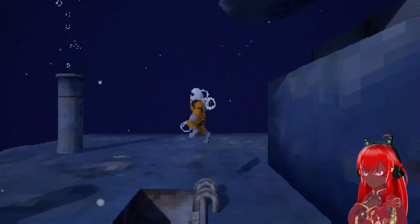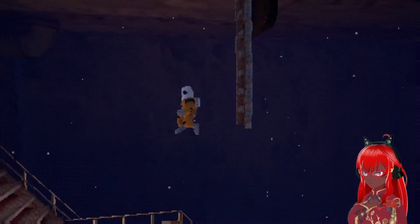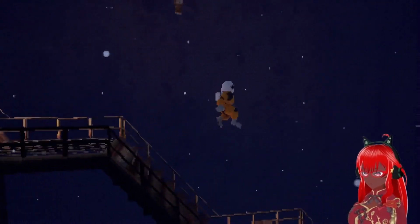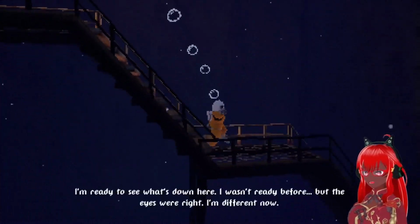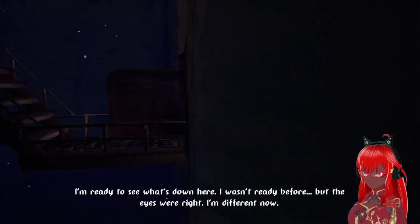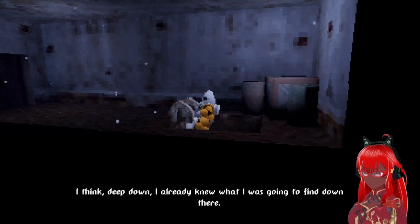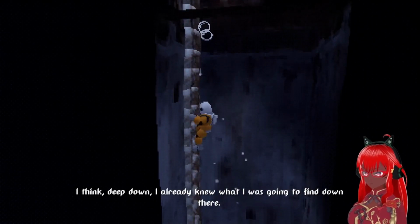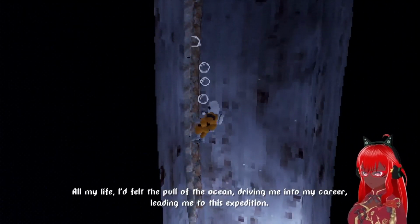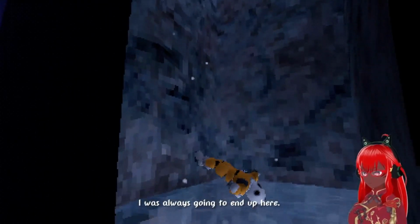There's no going up there. Okay. Where am I now? I'm ready to see what's down here. I wasn't ready before, but the eyes were right. I'm different now. I think deep down, I already knew what I was going to find down there. All my life, I've felt the pull of the ocean, driving me into my career, leading me to this expedition. I was always going to end up there.